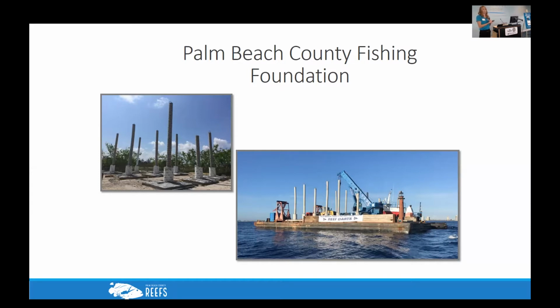You can only come in, load a barge, and then leave the next day, or look outside of our county. But the Fishing Foundation did 12 reef darts, and this was a test this year. So we put them in 110 feet of water offshore of the inlet, so that we could go down and see how they fell, because this is really kind of a new idea on creating something that just basically sticks up out of the water and is high profile.